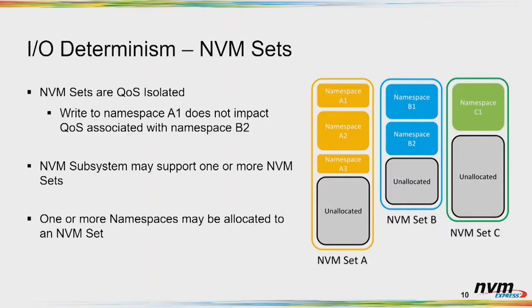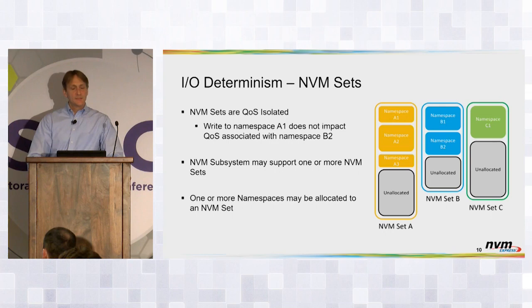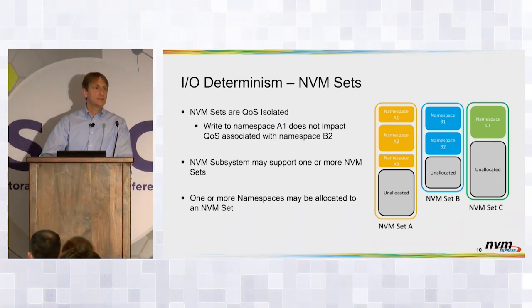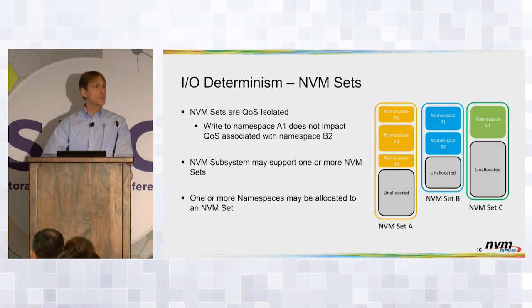So let's turn our attention to I/O determinism. I/O determinism has 2 parts, NVM sets and predictable latency mode. An NVM set is a logical partition of the NVM associated with an NVMe storage device. And these are QoS isolated partitions. So an NVM subsystem may have 1 or more NVM sets. You can put 1 or more namespaces on an NVM set, and they're completely isolated from a QoS perspective.